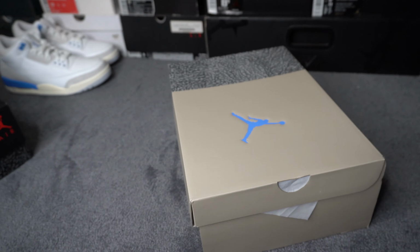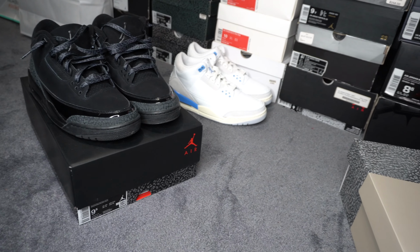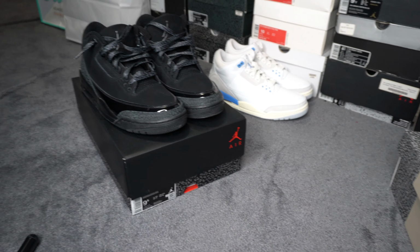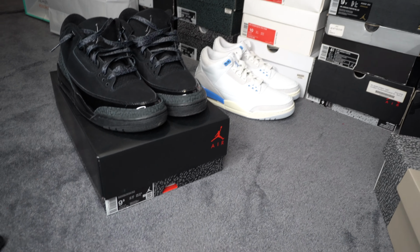Which really pisses me off, because if you saw my Black Cat 3s review, you heard me talk about this already, and I'm not going to spend too much time on it now, because this isn't about those, it's about these. But that made absolutely no sense, especially on a classic release like the Black Cats. Why they couldn't just black out the box and make it match the shoes like every other Jordan 3s release gets, even the unimportant ones. Why we couldn't get that, but yet we got another Black Cement 3s box.